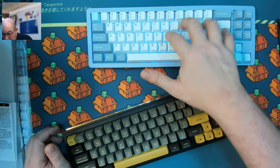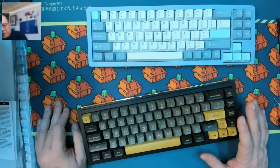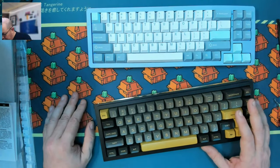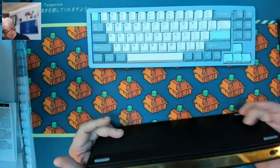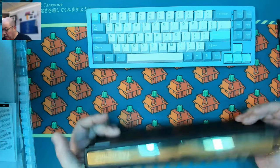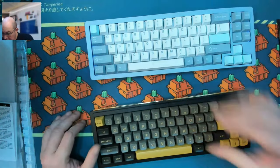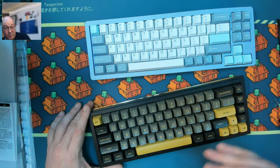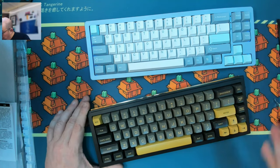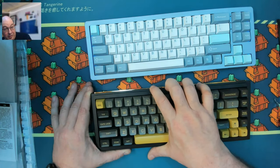We have a gasket mount over here, leaf spring. This is just a regular gasket mount, but this came out almost exactly a year ago. I'm going to say September, October of last year. $399 on a group buy, north facing, 3 mode, no pocket for the 2.4. And it's slightly heavier, but not by much. Weird layout, and it's not QMK. I mean, at that price, you'd kind of expect it to be open source. Nope. So a year ago, this was $399.